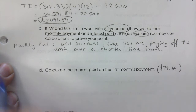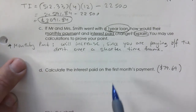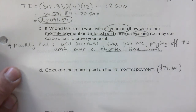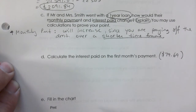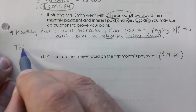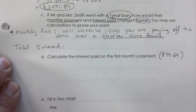Okay, so the monthly payment will increase, right? Because it's a shorter time frame. That's the key there. And your total interest paid, what will happen to the total interest paid if you pay it off faster? What do you think is going to happen? Up or down? Less, I heard somebody say less interest. Yes, you will pay less interest because you're paying it off faster.